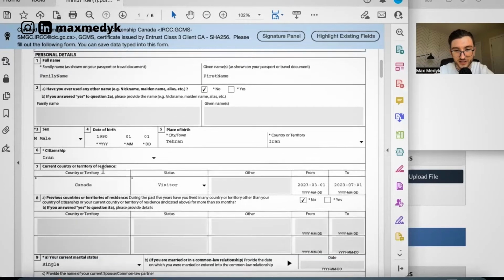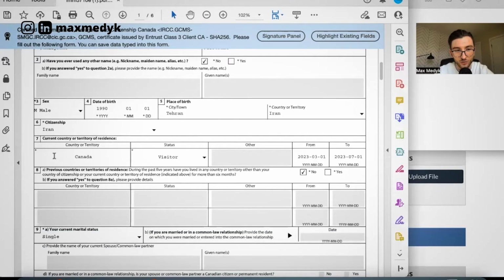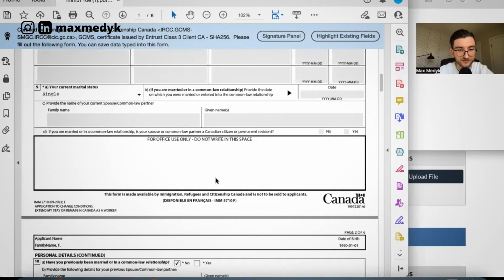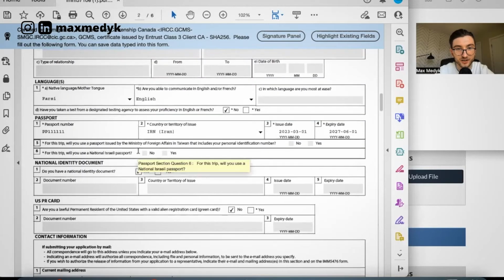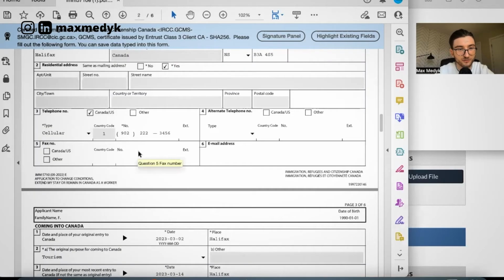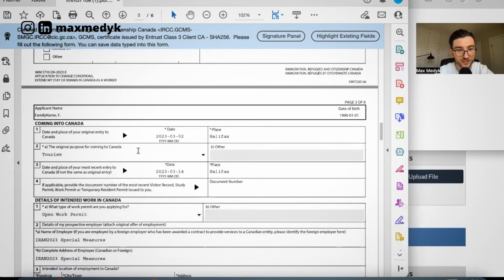Pretty much the only thing you need to be aware of is when they ask you for your territory of residence, you will be applying from Canada under this policy. So you will indicate when your status expires. So you can say whatever your visitor visa is issued on, and then when it expires here. Next, another factor you need to consider would be country of citizenship, your passport. Of course, it has to be Iran. For the sake of making it simpler, I just said that I'm from Tehran, from Iran. Communication, this is pretty straightforward.